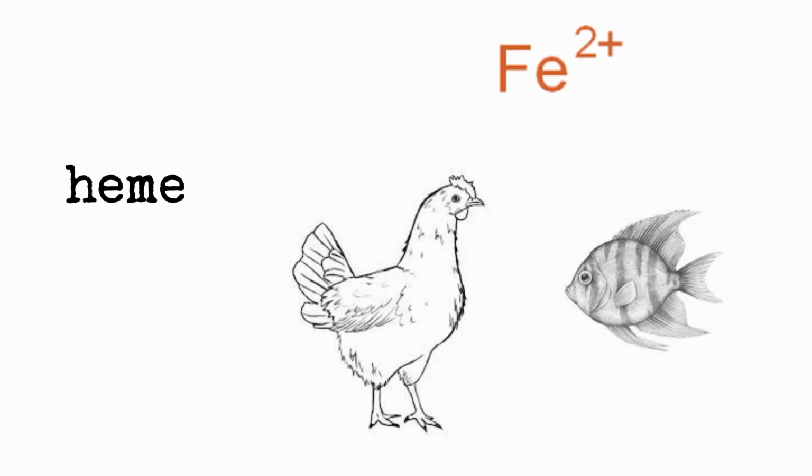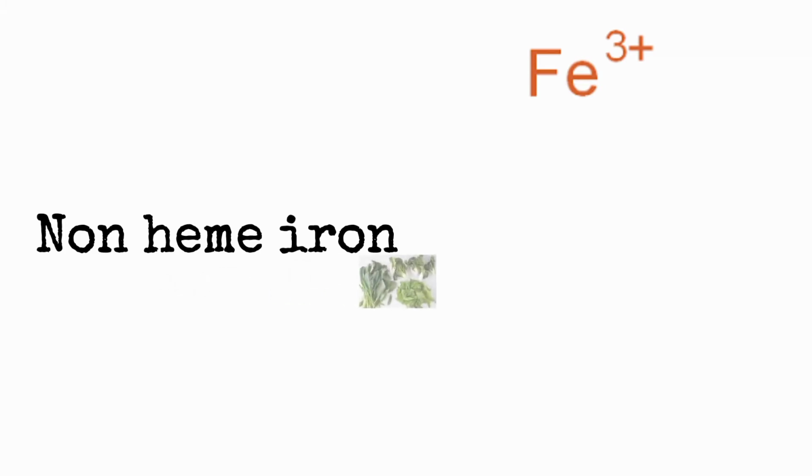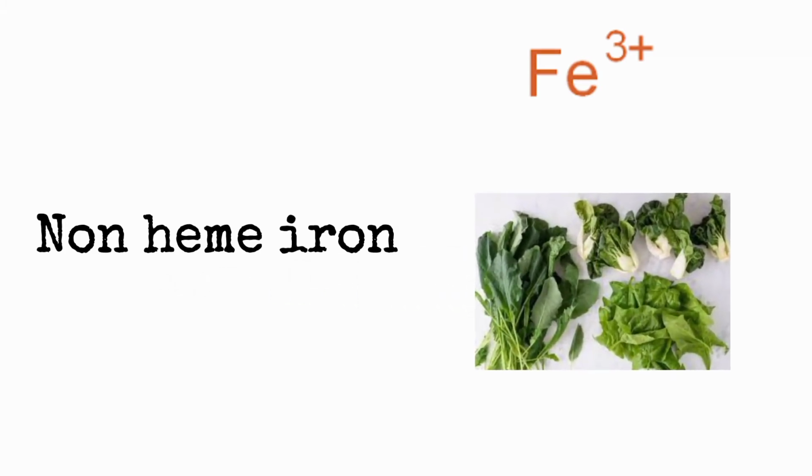Diving into non-heme iron, which is also important to discuss. Non-heme iron is in Fe3+ form. It's harder for your body to digest. Hence the body needs vitamins like A and C. Non-heme iron is found in plant foods, nuts, seeds, legumes, and leafy green vegetables.